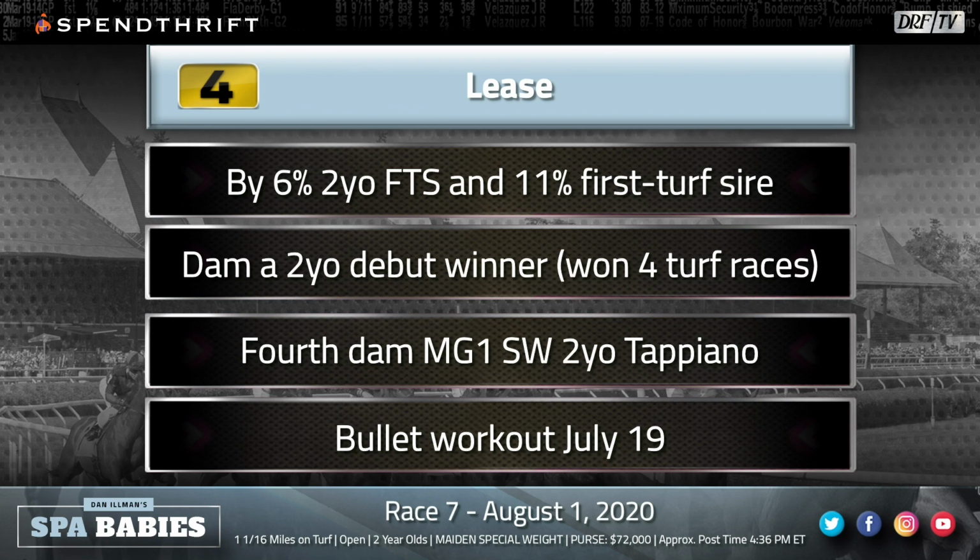Yeah, a 2-year-old debut winner. You'll see on the info card here that this one shows a bullet workout on July 19th in preparation for debut. I'll encourage everybody again to check out the big Saturday Clocker report that'll be produced by our colleague Mike Welsh and his team, giving you insight not only into the stakes, but into some of these debut starters on the undercard.